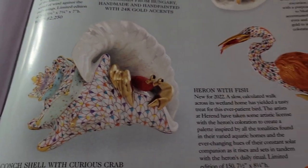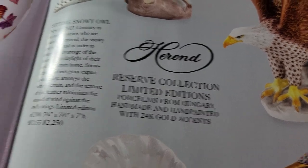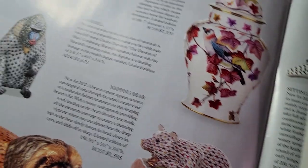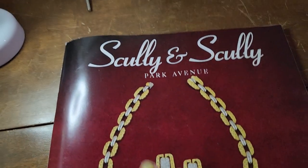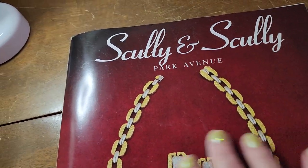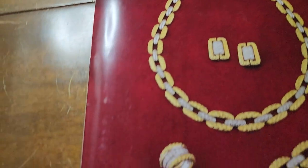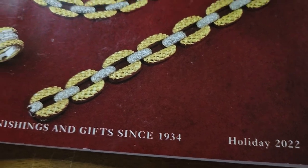And more figurines from Herend. Porcelain from Hungary, handmade and hand painted with 24 karat gold accents. Beautiful, beautiful designs and critters. And I believe that's it. More holiday figurines. So, with that being said, here ends our adventure of looking through a Scully and Scully catalog. Fine home furnishings and gifts since 1934. Holiday 2022 edition.